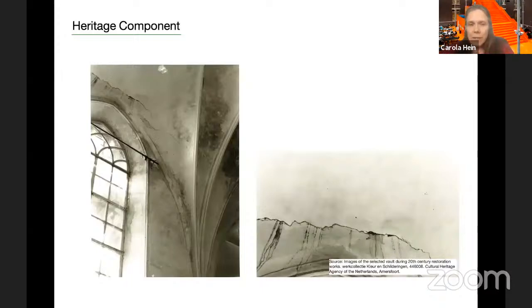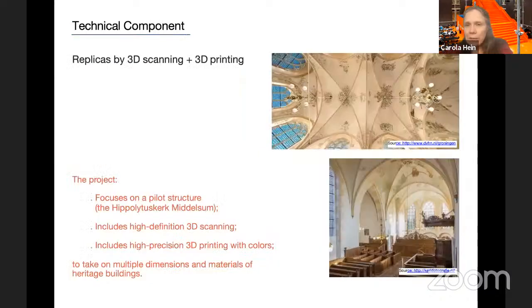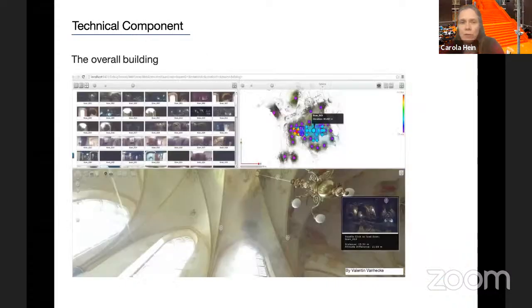In the case of the Hippolytus Church, this is how the building looked around the 1970s. All the historic paintings had been covered up. And then an extensive rebuilding took place in which they, in many ways, reimagined, based on historical sources, what these paintings could have been, may have been, because you can never really go back completely to the original. So some of the discussions at the beginning of these projects were really about which period do we reconstruct? And from there on, we dove more into what does it actually mean to reconstruct it.